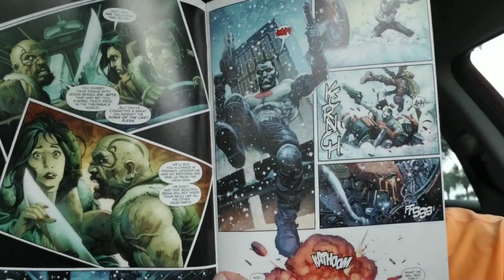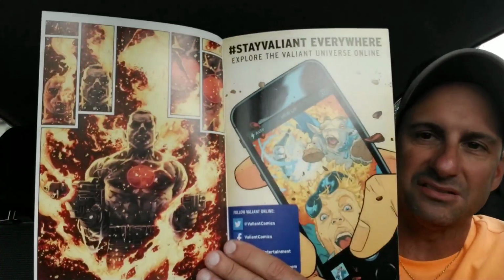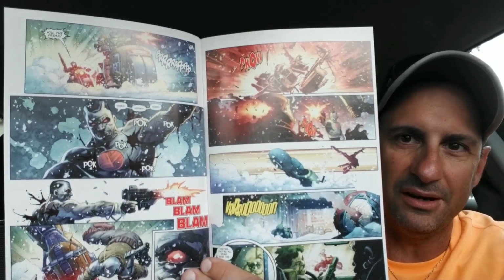And let's see. Next, I wound up getting from Valiant, Bloodshot. I guess it's issue 1. So that's a cool cover. I'm not a huge Valiant fan, but I'm looking forward to seeing what's coming from the whole Exo War series. But the artwork in this is pretty badass. Look at that. Again, if it's free and it makes me try out a different type of book, I'm on board with it. Okay, so we got that.